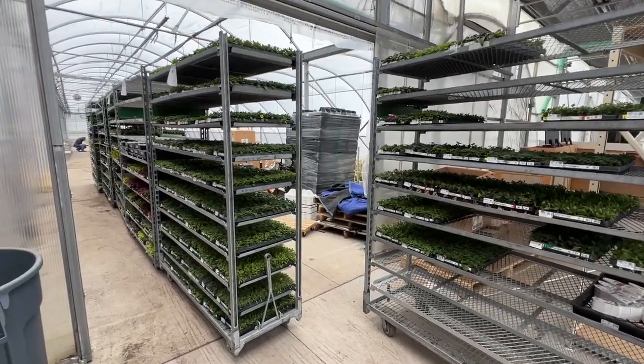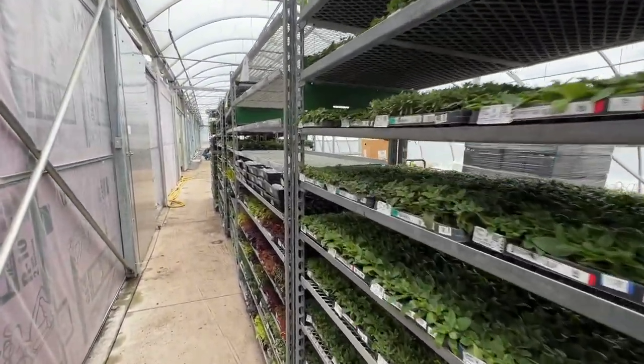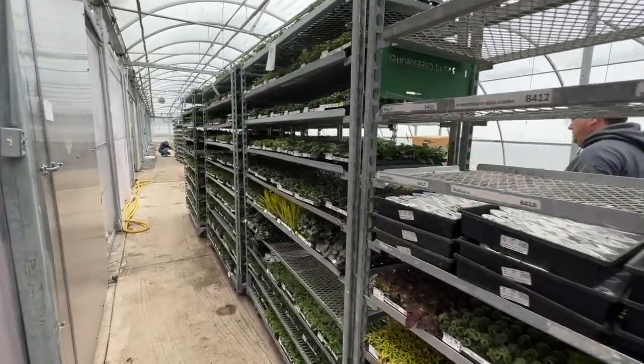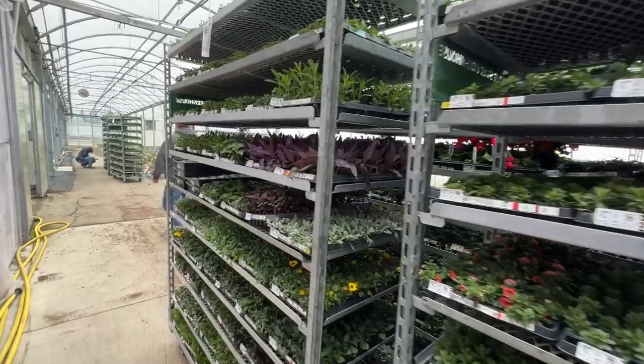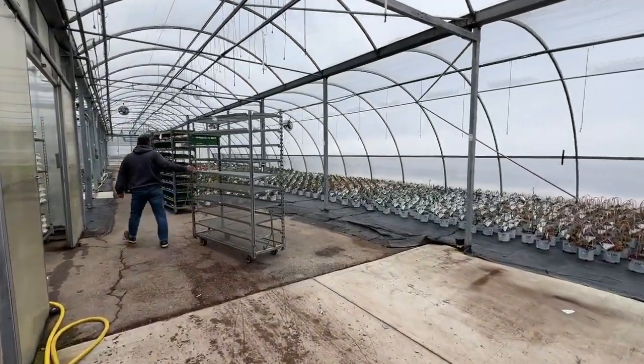They're all snuggled inside the warm greenhouse now. So now the job is to go through and get them all counted and checked off the packing list to make sure that everything that we ordered was also received. So Jen, our inventory manager, will be doing that.